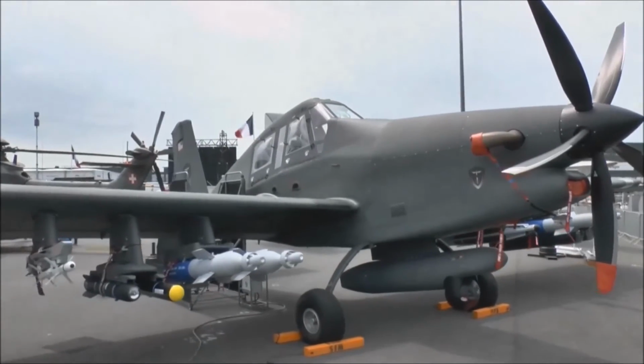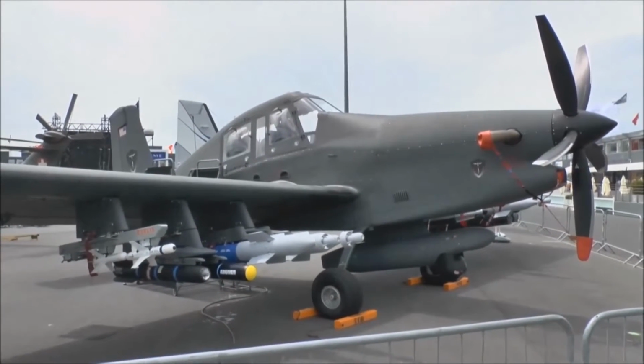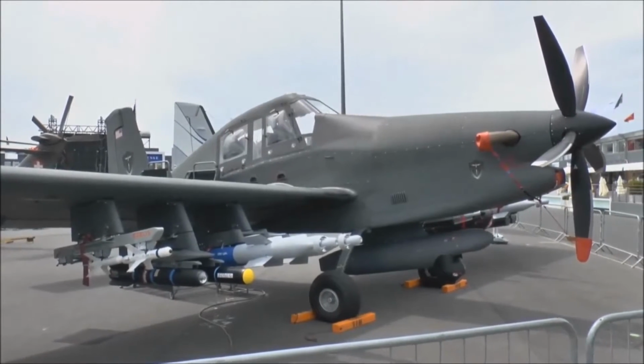This aircraft is an ISR aircraft, but it also has the ability to go kinetic. We can carry lots of bombs, lots of munitions. We've got 10 hours of loiter time in this airplane to track, identify, make sure we're on the right target, and then if need be, we've got an array of munitions that we can use on that target.